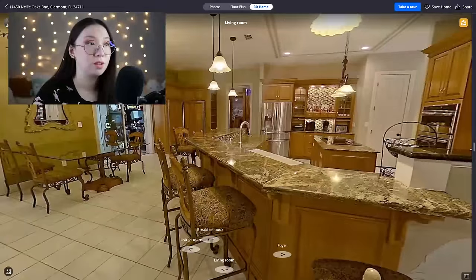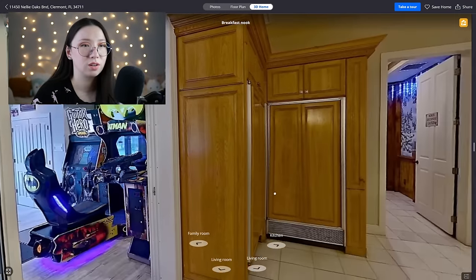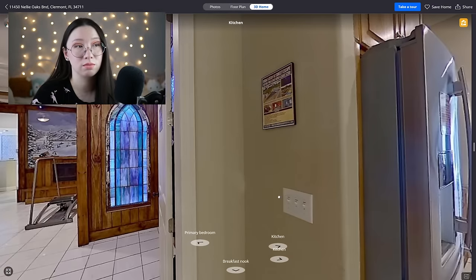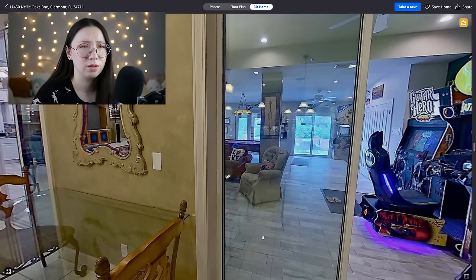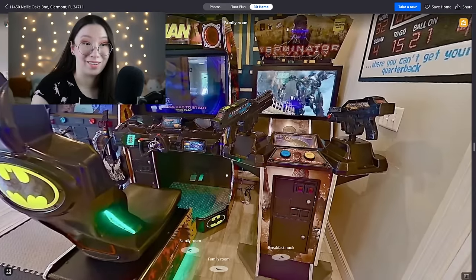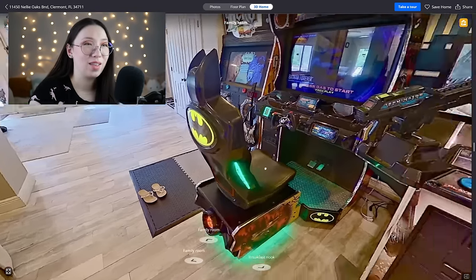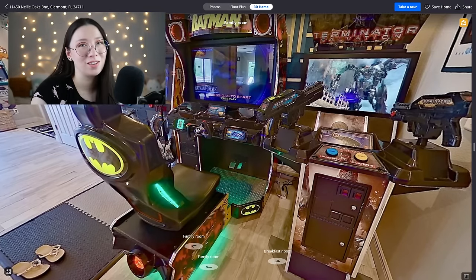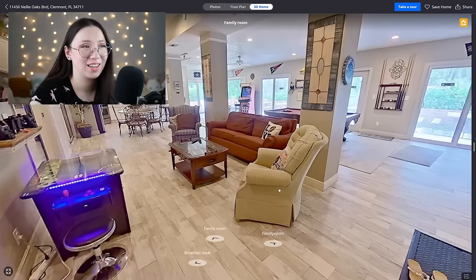Weirdly George Foreman specific. Breakfast nook is oddly chill. The rest of the kitchen is, the theme is kitchen. And then there's another room back here where all the kids can play. I have to assume all these machines are, yeah, they say free play, because imagine if they rent these houses out and then they still charge for these arcade machines. That would be so cheeky.